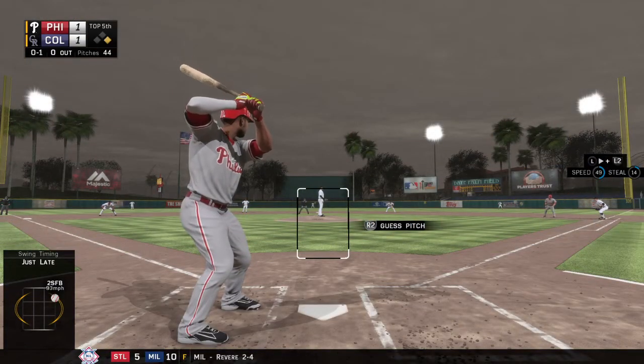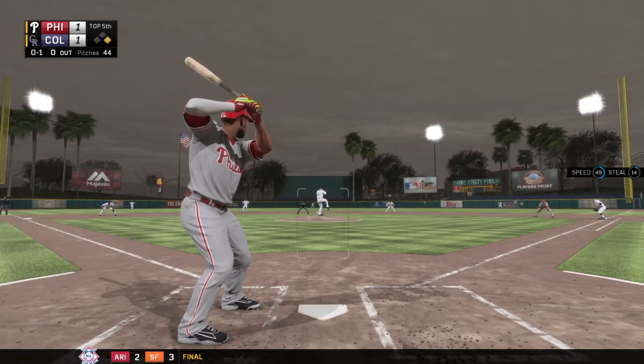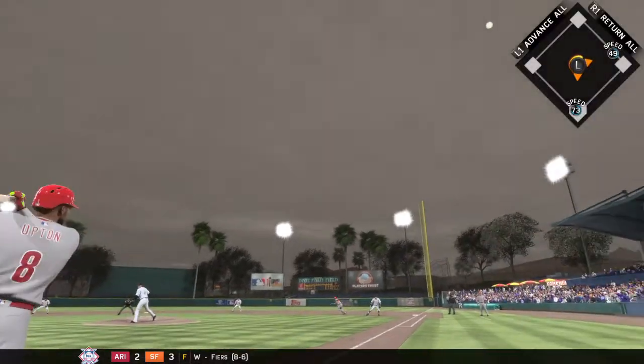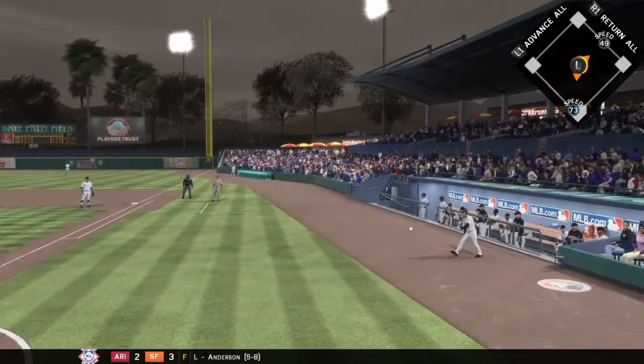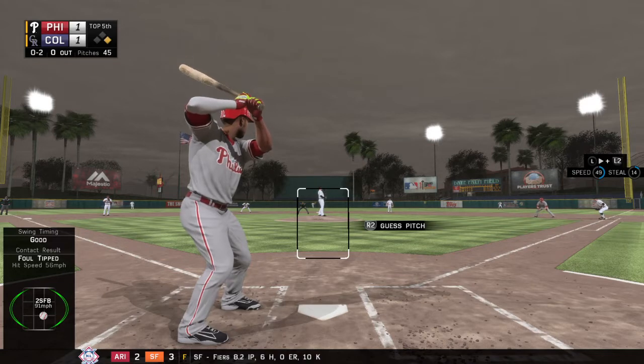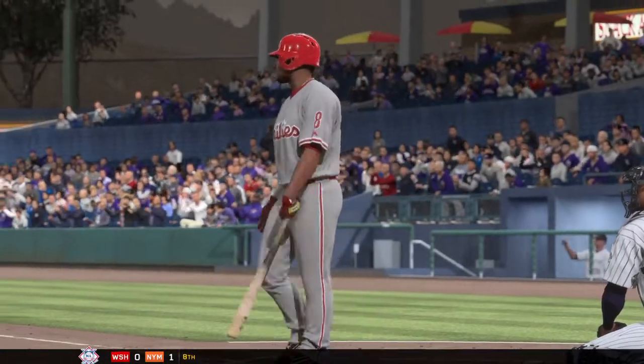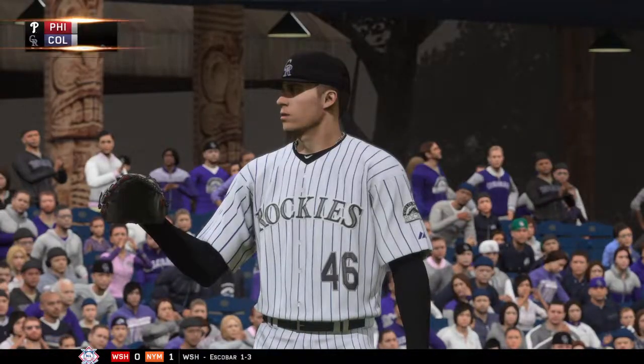Yeah, and that's the swing of a guy hoping for a first pitch curveball right there. If he gets it, he hammers it. If not, he's about 3 feet too late. And a bouncing ball, foul. And he reaches for one out of the zone and misses rather badly for the first out.